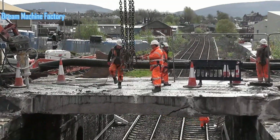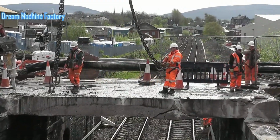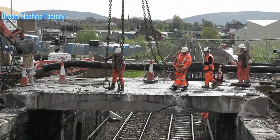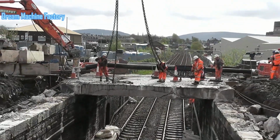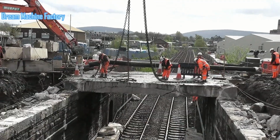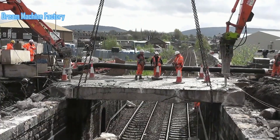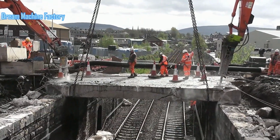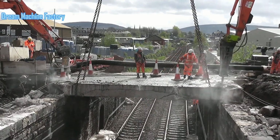Demolition involved carefully dismantling the old bridge structure, which included removing large sections of steel and concrete. Specialized equipment, including cranes and hydraulic tools, was utilized to safely bring down the bridge without damaging surrounding areas or the railway lines. The process required skilled engineers and workers to precisely execute each step to avoid accidental damage and ensure the bridge could be safely reconstructed.